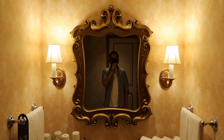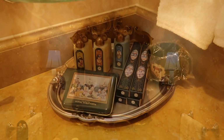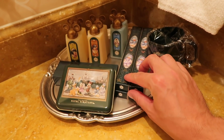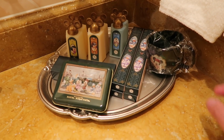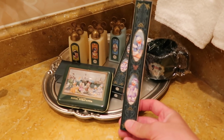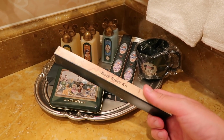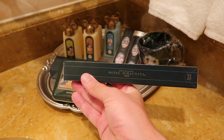All right, so first we're going to take a look at the really beautiful powder room here. You can see me in the mirror. Got a bunch of amenities here. These are really nice. And just like the paper bag I showed earlier, if you take these, they will replenish them. So you got a cup, and we have some toothbrushes here. Really nice toothbrush case, toothbrush kit, and Hotel MiraCosta on it.